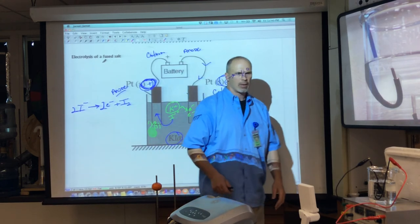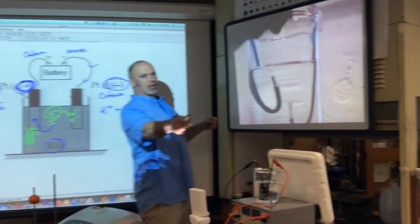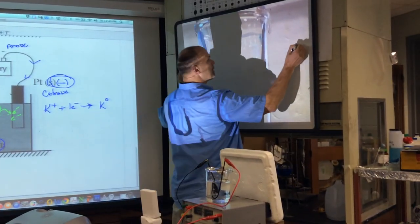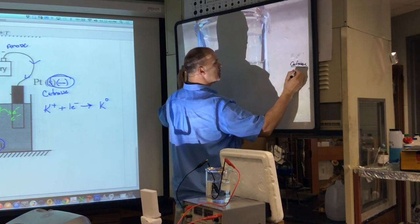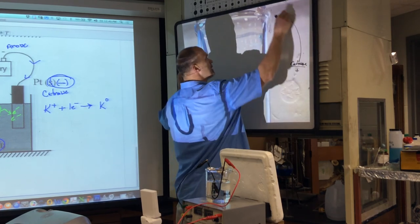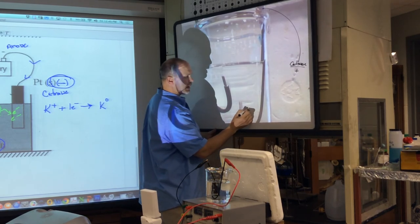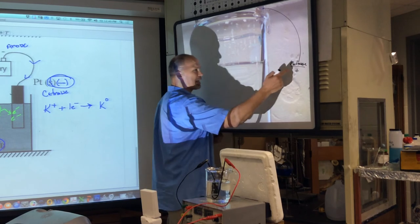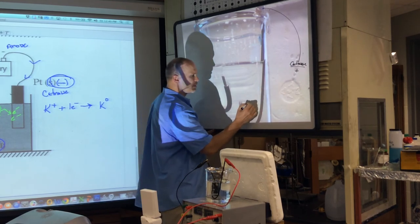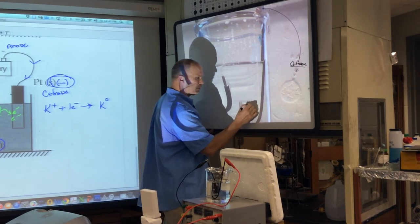Okay? Now, here's my red lead. My red lead is right here. So the red lead comes from the cathode of the battery, which is what charge? Positive. It's attached to this. This now is what charge? Negative. No, sorry. Positive. The battery makes it positive. This is the cathode. This must be the anode.